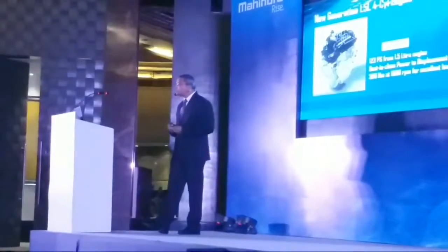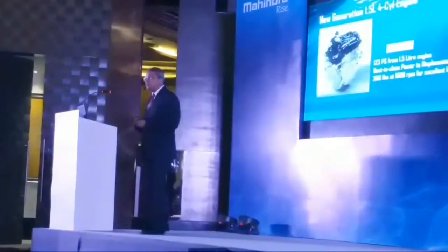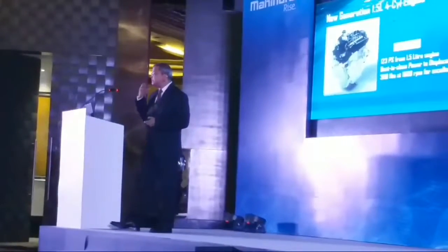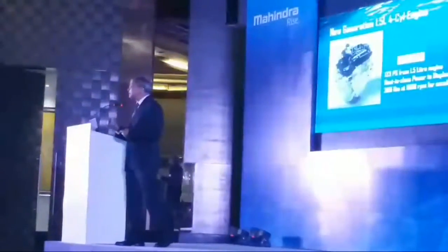We talked about the new powertrain, the 1.5 liter 4-cylinder engine, which draws 123 PS and 300 Newton meter of torque at just about 1600 RPM. In terms of power density, that means how much power we can draw per cc of engine displacement. It is 82 PS per liter from just 1.5 liter. And if you see amongst all the other cars in its category, in terms of power to cc ratio, this is again best in class, a great technology breakthrough for us.